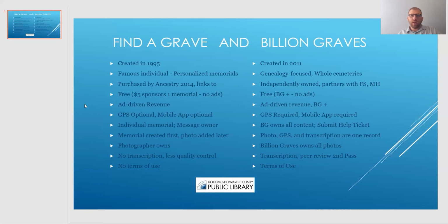So yeah, and lastly, there's really no explicit terms of use with Find a Grave. They have some frequently asked questions. They do have forums that help people resolve issues. But the way that things are done is kind of loose with Find a Grave. Billion Graves, on the other hand, has very explicit terms of use, and a lot of these terms of use are really there to protect Billion Graves and its legality. That people aren't using their photos for their own benefit, and that if you're contributing, Billion Graves owns everything.